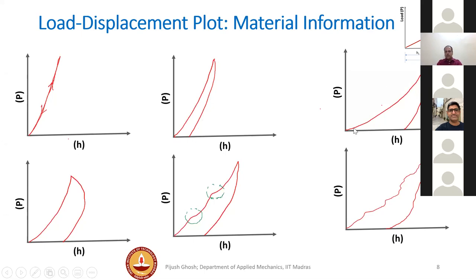Now here, if you compare this plot and this plot, number two and number three, you see that here it has a larger plastic deformation at the beginning. And then the elastic part, when you are removing the load, is not very different. So it tells that something is going on at the initial part, which is taking me deeper early during my loading as compared to my second one.